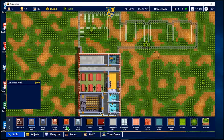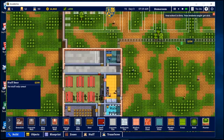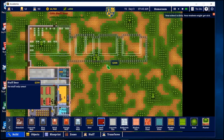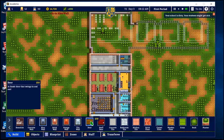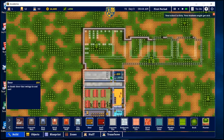Right. We are gonna go ahead and, well, let him build some more of this before we start anything else. I'm gonna put a staff door on here so they can always access this. I want to go ahead and build this wall and put a door right there. This space essentially is built for the teachers.